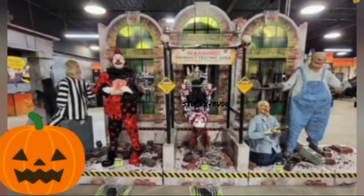Also, this clown girl, I think she just swings back and forth, and I showed you guys yesterday in that video that her head moves back and forth too. So I think in the picture you could see a swinging mechanism in the teaser from yesterday's video. In this picture, the swinging mechanism is covered up by this warning sign, product testing area.